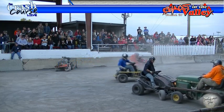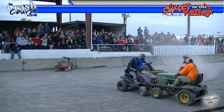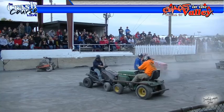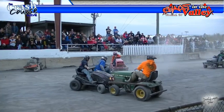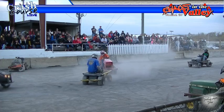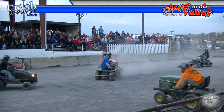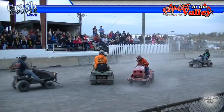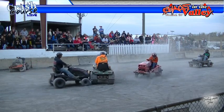Battle it out to find our winner of our lawnmower division. For all drivers in each division, first, second, and third place: if you place first, second, and third, you can receive your trophy and prize money from this city site there on the grandstand. You leave it right there after the race. Come on down for first, second, and third place.